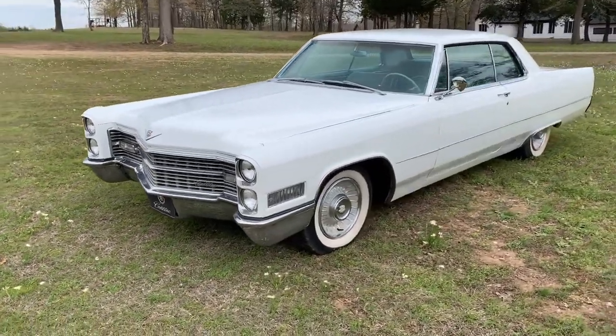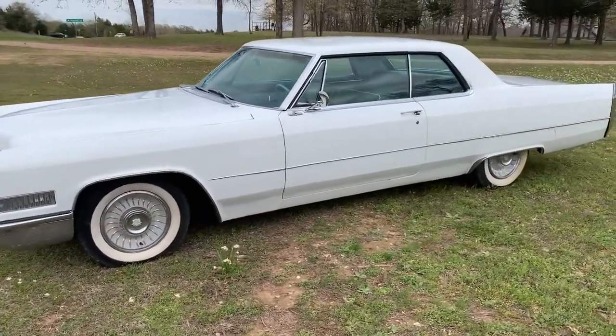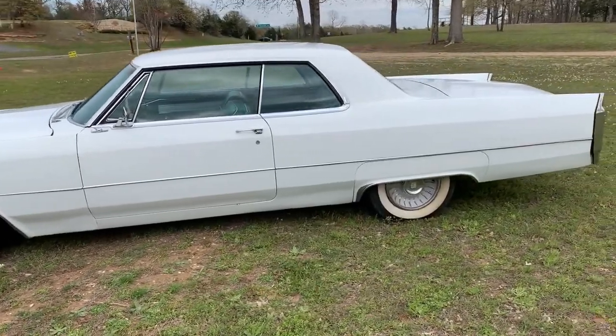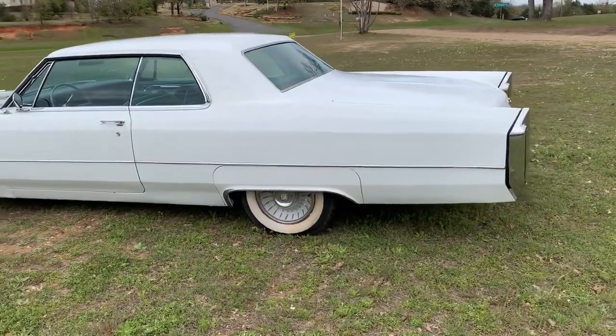Up for sale is a 1966 Cadillac Coupe DeVille. This is my personal car. I've owned it about 3 years. It runs and drives great. Has the original 429 V8.